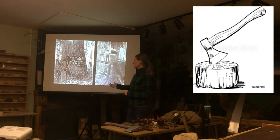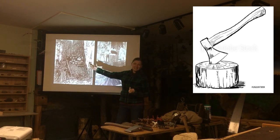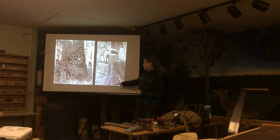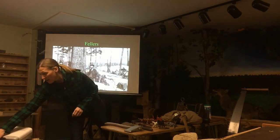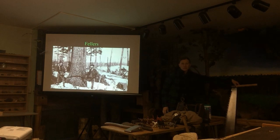Now, some of these trees that got really big could fit 8 guys in the notch that the fitters were chopping into the trunk of the tree. And this one has these big buttress roots. Neither of these trees are from Wisconsin, but lumberjacks in other states had other problems with these buttress roots. They had to build scaffolding to get up high enough to do their job. And after the fitters put the notch in, next came the fellers.